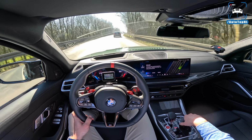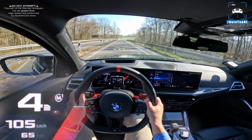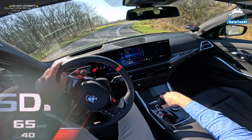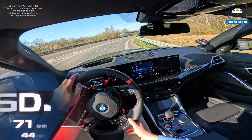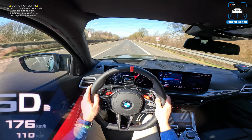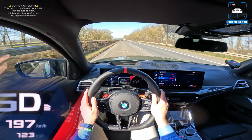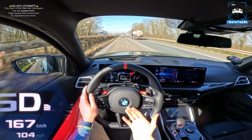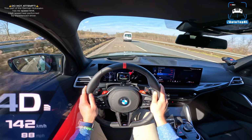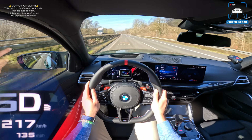Let's put the display into M mode. Going to use M2 for this section right here on the Autobahn. Switch it into automatic mode, fastest setting, like that. This is so impressive. I'm so happy that we get a car like this in 2025. Did I mention the upgraded steering wheel? We now have a flat-bottom steering wheel with a red 12 o'clock marker right there. I do prefer the normal round steering wheel, especially in oversteery situations.